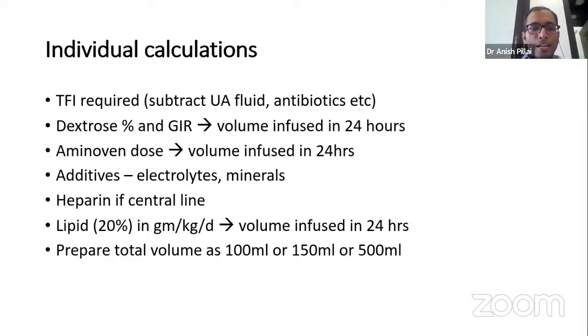Dextrose percentage and GIR need to be calculated. Amino acid dose needs to be converted to volume. Each additive, electrolytes, minerals, need to be accounted for. Add heparin if it's a central line, and lipids separately as a volume infused over 24 hours. And you can prepare the total volume into a convenient size, so 100, 150, 500, depending on what syringe or what infusion device you want to use.